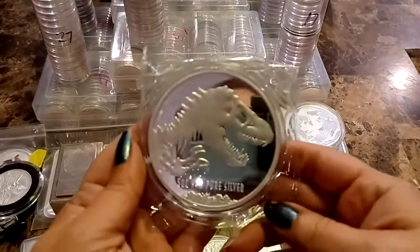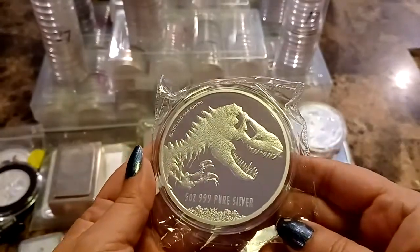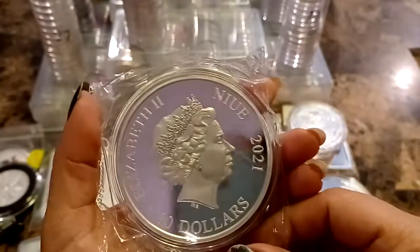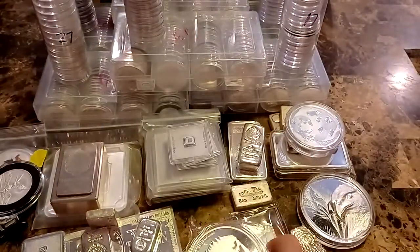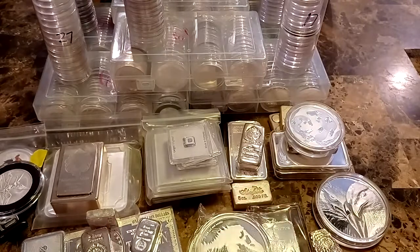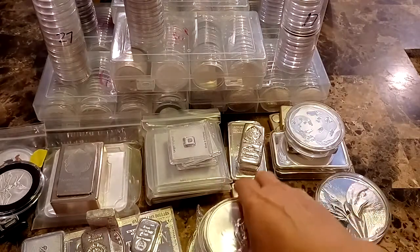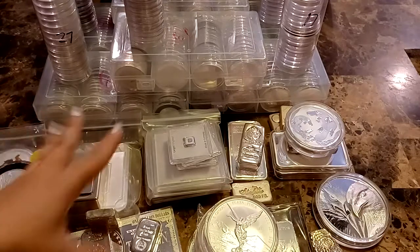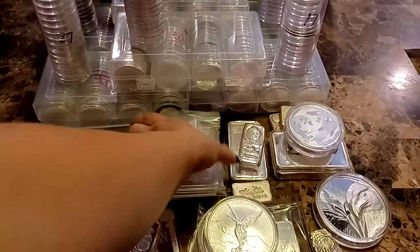And then, of course, I got this proof Jurassic Park 5-ouncer. I love it. It's beautiful. All right, that's the 5-ouncers.